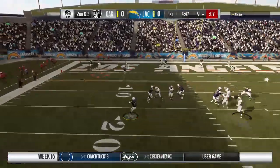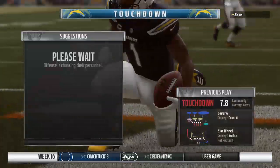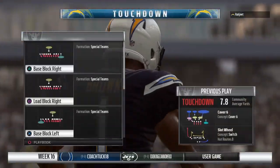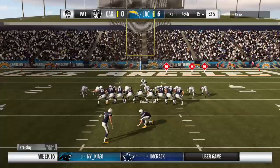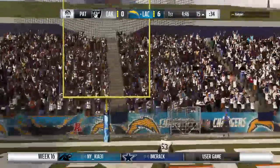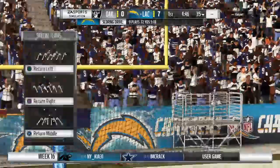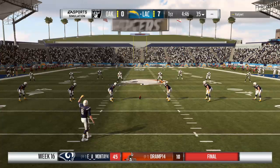Now Bortles rolling to his left. Toward the pylon, caught. And he's in for a Charger touchdown. In for the score. And the Chargers take the ball down the field and score on their opening drive. Sturgis for the extra point. And that makes the score 7-0.